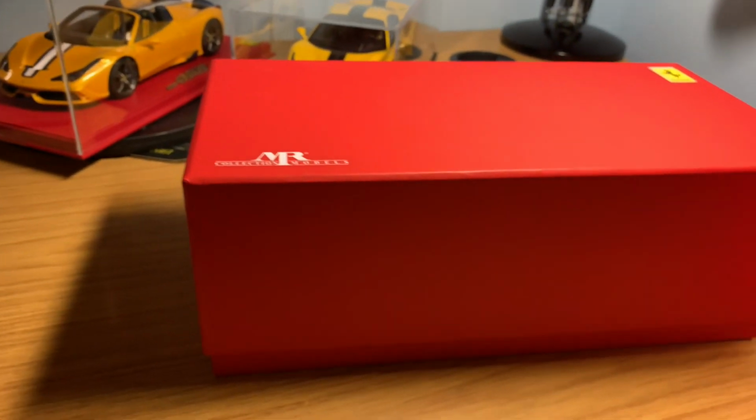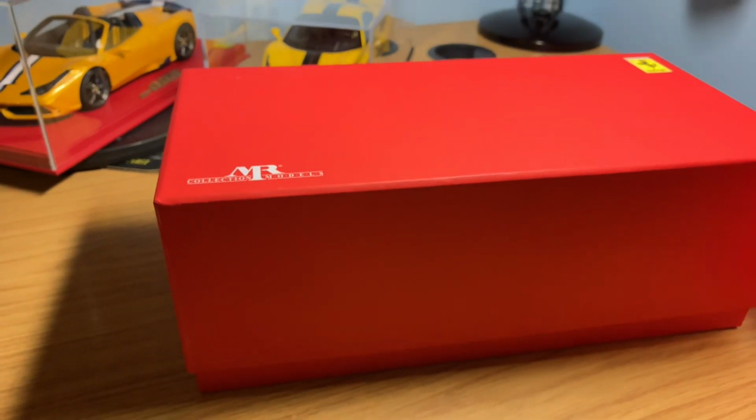Whereas on the BBR one you don't get that. I've had it on maybe 1 or 2, I think, but it's not up to the same level as MR. So I would definitely suggest BBR do the same thing. I just think it adds a very nice touch. But let's get back to the models and see which one I think is the better one out of the two.